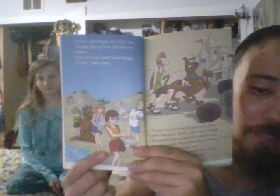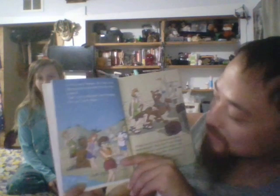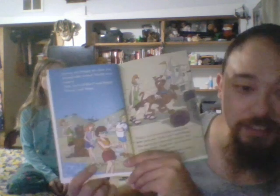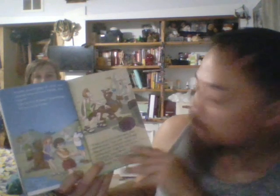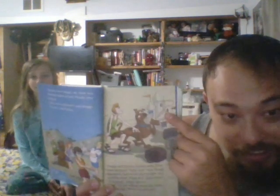On this page, you see Scooby and them rubbing their bellies after stuffing their faces. Velma, Daphne, and Fred are dusting sand off of themselves. And then in this one, you see Scooby and Shaggy pointing at empty baskets. They look scared and terrified. But in the background, if you look closely, you can see the awesome sandcastle.